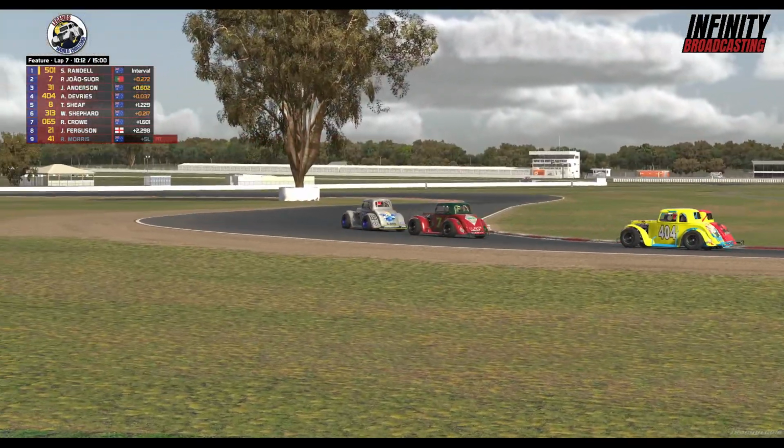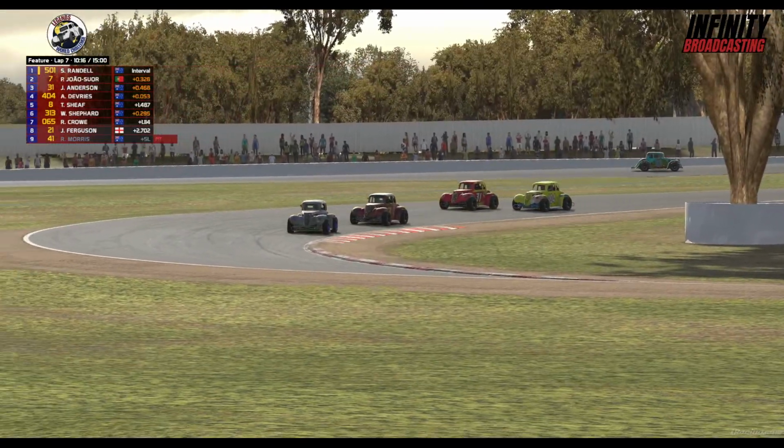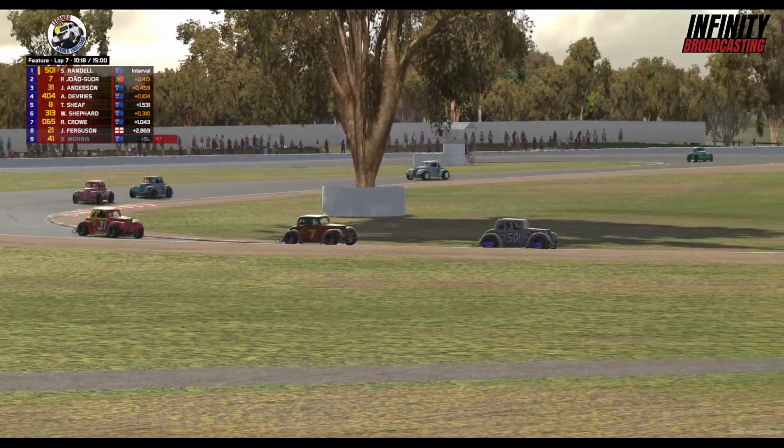A little bit of a lock there from the front couple of cars as Anderson looks to get the move done on De Vries in through turn 7 and 8 at the Gumtree.